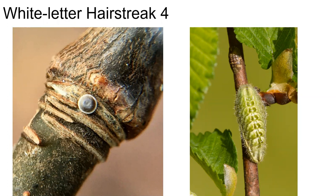And this particular one is in the classic position. They lay in a number of places, but the classic one is the girdle scar. So this here is the girdle scar. This is the old growth, and this is last year's growth. And they tend to lay on the underside of the scar between the two.